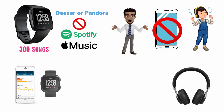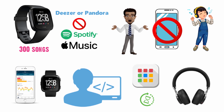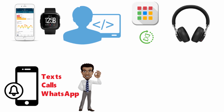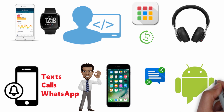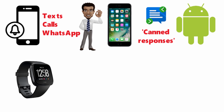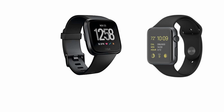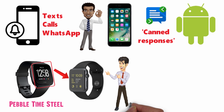The app and watch face selection is still fairly limited, but hopefully more developers will add apps as time goes on. You can get notifications for texts, calls, and WhatsApp messages on the Versa, which is a nice touch. Sadly, iPhone owners can't reply to messages on the watch, though Android users have the option to reply with a few canned responses. From a distance, the Versa almost looks like the Apple Watch, but up close, it looks more like the now defunct Pebble Time Steel. The screen is more square in shape than the curvy rectangular Apple Watch, but it still looks quite nice if slightly less polished.